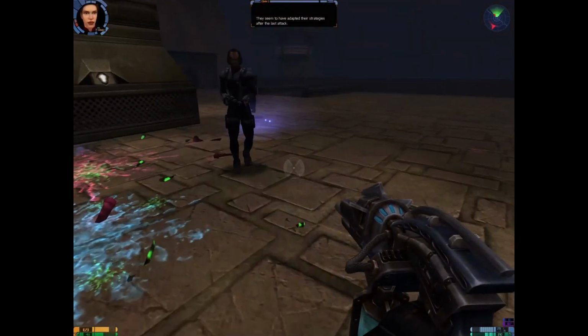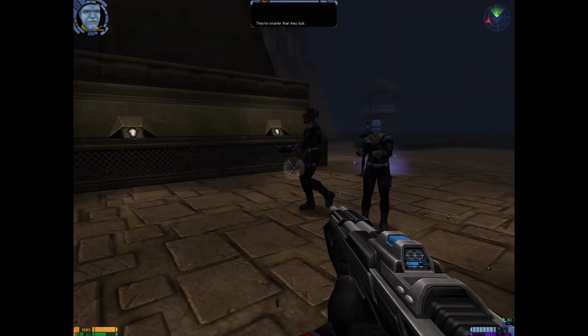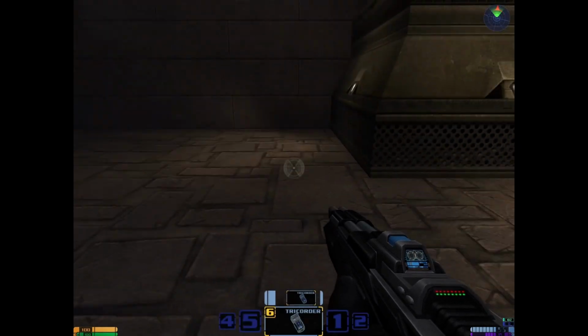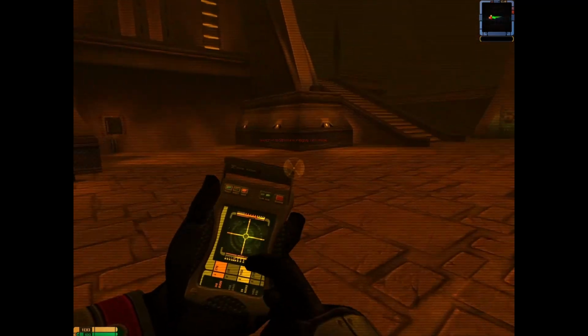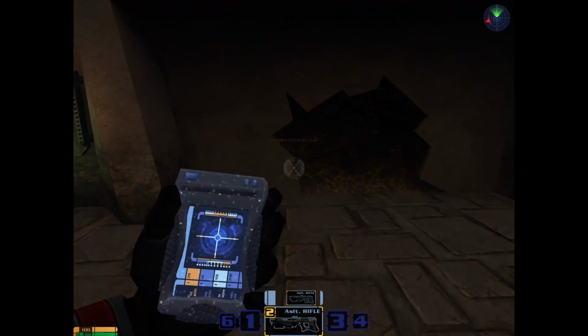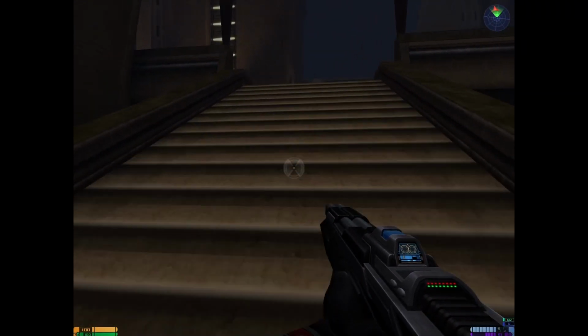They seem to have adapted their strategies after the last attack. They're smarter than they look. Good job that health's there. Looking for any structural weaknesses that we can get through. Look out!